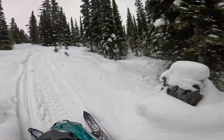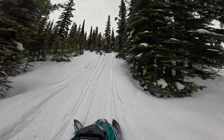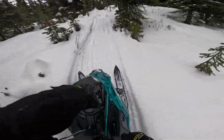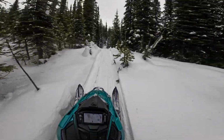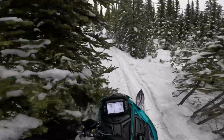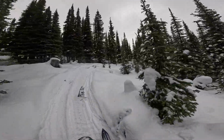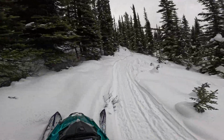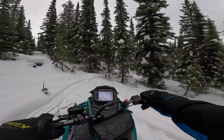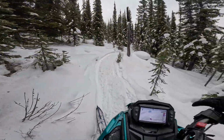So we're just coming up the trail and Daryl's cooking my lunch for me. Nice guy. Maybe I'll take his sled and cook his for him. I don't have my cooker on, as I've mentioned. Got the stock muffler. I am starting to get very hungry thinking about it. But even though it's low snow, we can still get out here, cook lunch, have a few laughs, you know. Good times with the buddies.